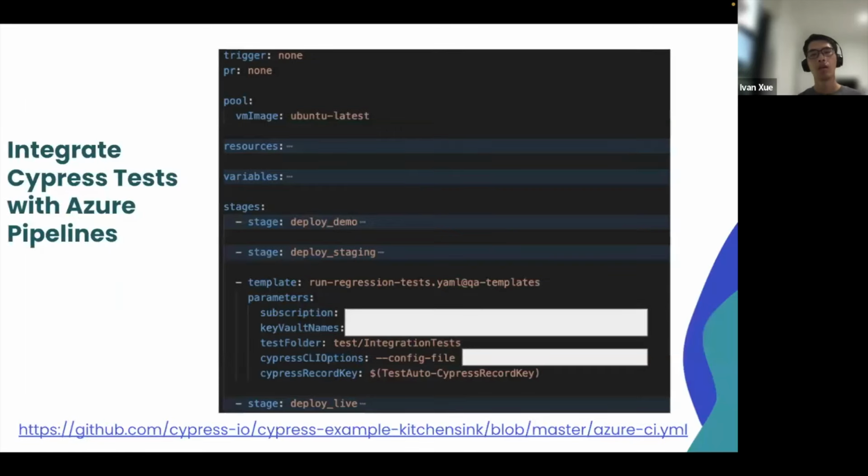Now, okay, we know about the basic framework. The next question is, how we can integrate those regression tests into the Azure pipelines, which is simple, but you need to have some basic knowledge about YAML file. Cypress already provided one sample YAML file. You can find this one from this link with the actual steps to run the tests.